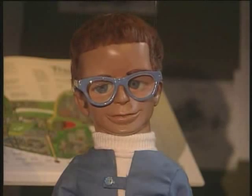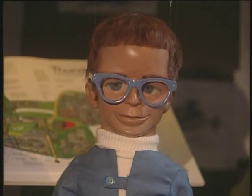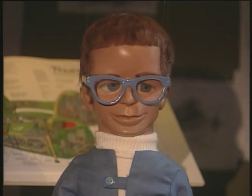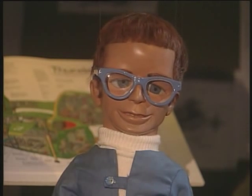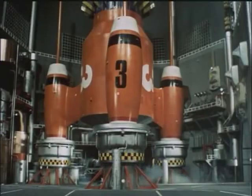Thunderbird 3, piloted by astronaut Alan Tracy, is really a giant space rocket. We use it for all space rescues, and it also provides us with a link to Thunderbird 5.